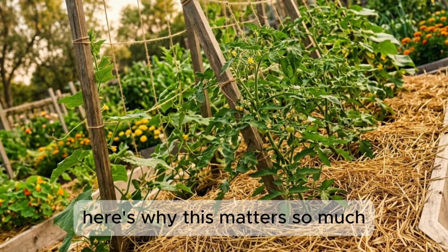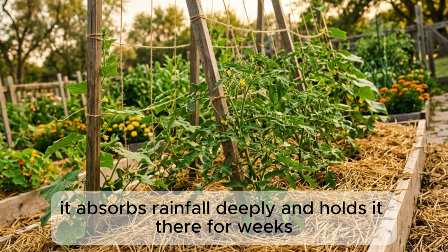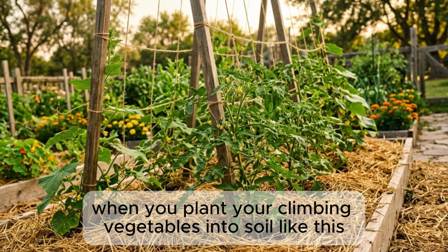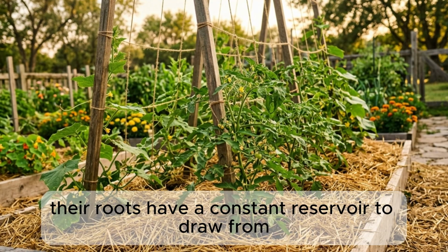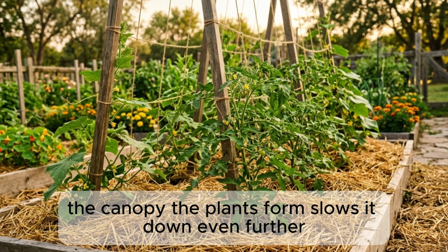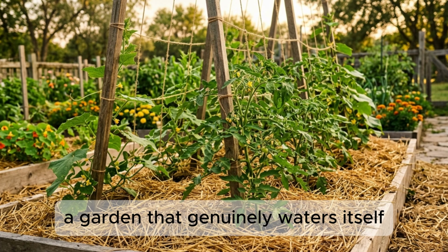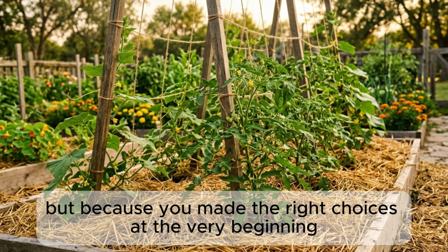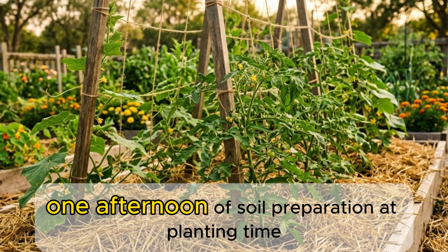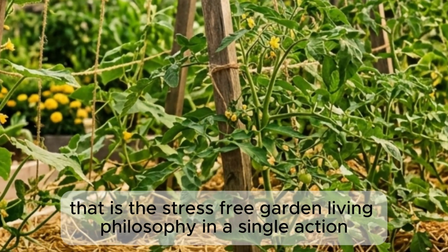Here's why this matters so much. Organic rich soil acts like a sponge. It absorbs rainfall deeply and holds it there for weeks, even in dry weather. When you plant your climbing vegetables into soil like this, their roots have a constant reservoir to draw from. The mulch on the surface stops evaporation. The canopy the plants form slows it down even further. The result? A garden that genuinely waters itself. Not because of any expensive system, but because you made the right choices at the very beginning. One afternoon of soil preparation at planting time can save you months of watering effort. That is the stress-free garden living philosophy in a single action.